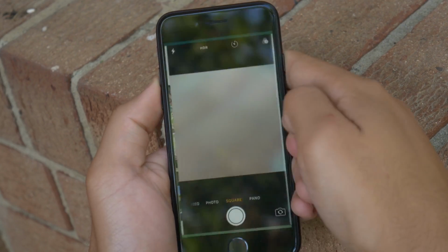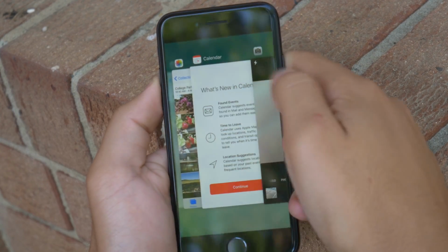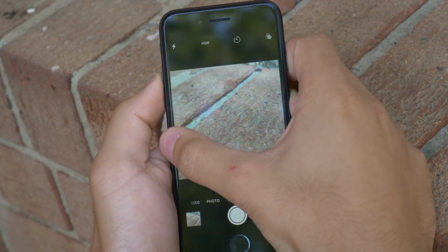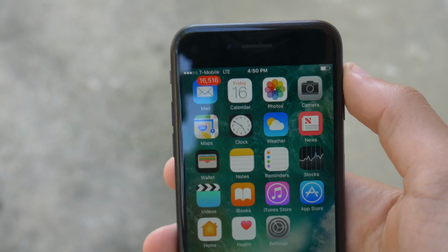For example, if you're reading some of the news and then you went over to a game, from that game app you can just go ahead and force touch on the side and then swipe to the right to go back and read the news. Now if you don't swipe and just let it hold there, it will show the entire app switcher. That way you can choose any app that you've had previously open.